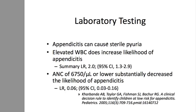I would consider him to be the nation's expert on pediatric appendicitis in the ED. He found that a low ANC is actually remarkably protective. All right, so you can use these lab tests to, in your mind, shift risk around and decide what bucket to put these kids in when you're seeing them.